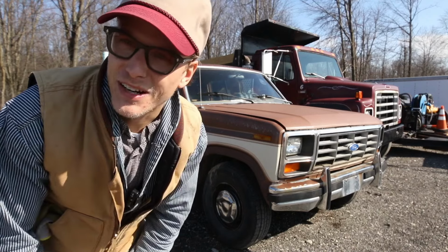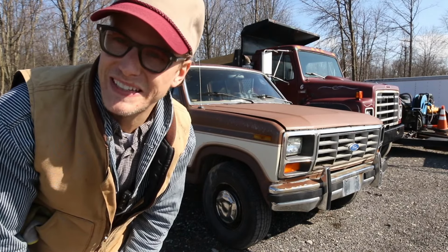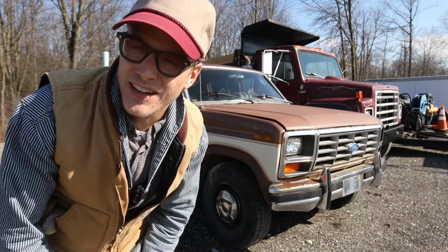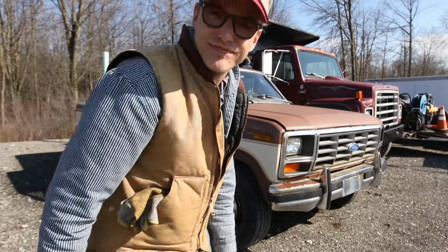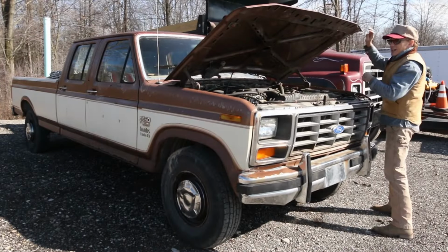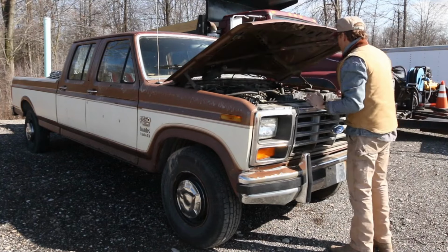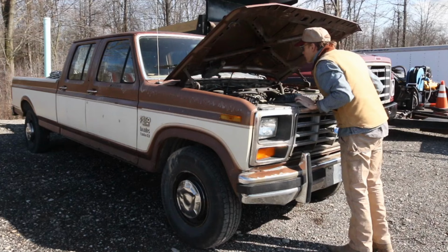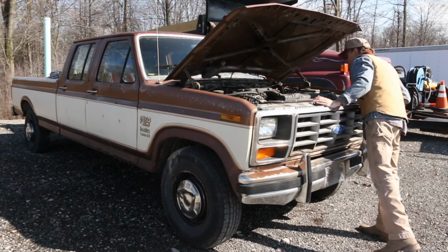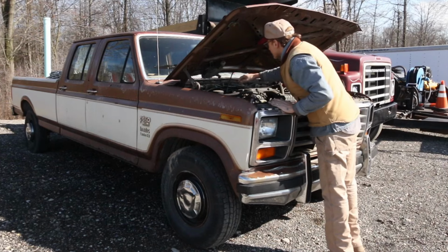It hasn't been run since the last time you saw it on the channel, so it's been months. Hopefully the battery's held a charge, and we'll see if this thing pops off. You don't need to clamp those down. I do need to check my oil though. That would be wise of me. Why can't I remember where the dipstick is on this? You dipstick. There you are.